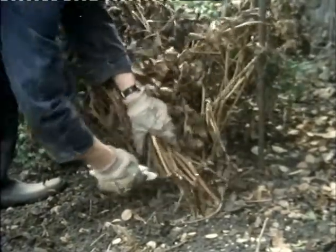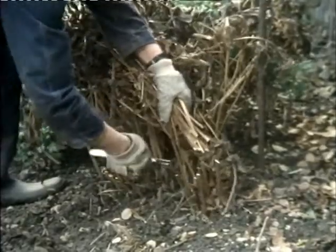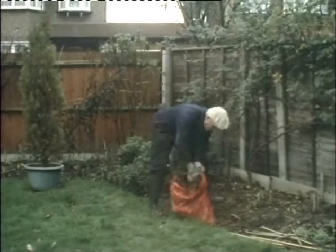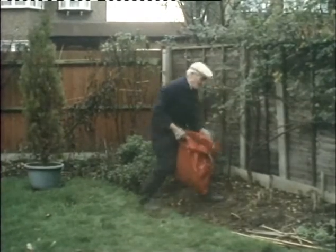As soon as the frost has relaxed its grip on the land, Fred starts to assess the extent of the winter damage and begins to put it right.